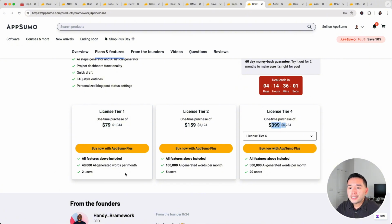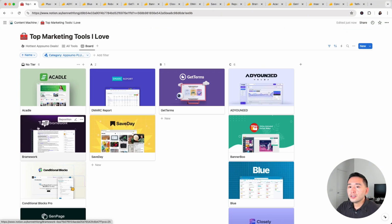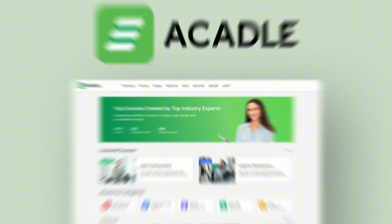Now I think the limits are just okay. With tier 1, they give you 40,000 AI generated words per month and 2 users can use the tool. I think for this tool to be very helpful, you need at least tier 2 because it gives you 100,000 AI generated words per month. So the deal terms are just okay. The tool itself is pretty good, but again, there are tons of other competitors out there. So I'm going to move this to tier C.